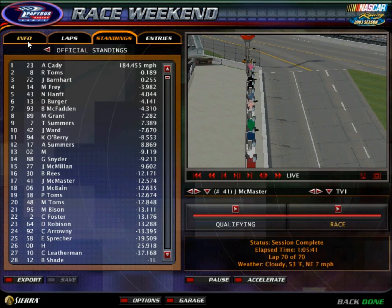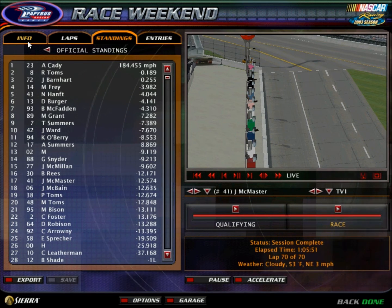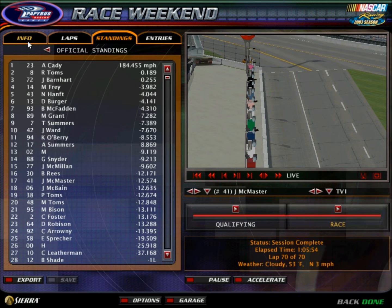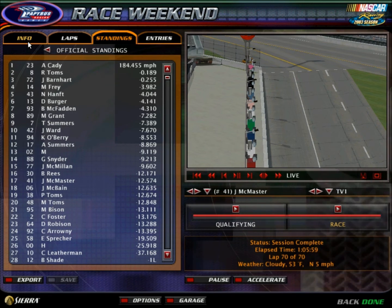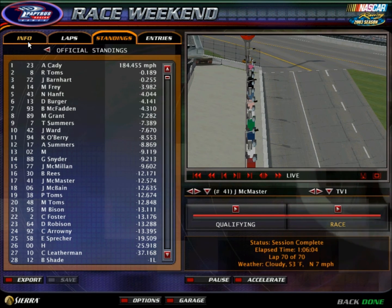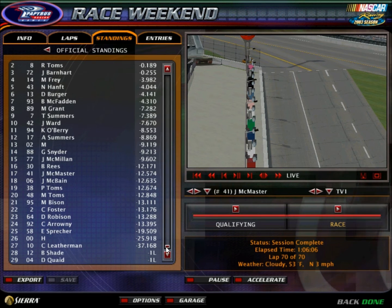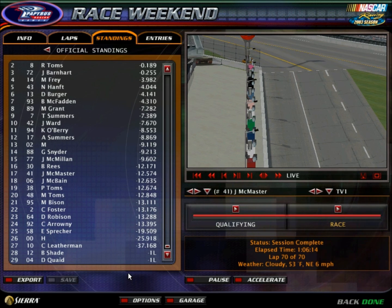Mr. Bison, who was in contention there in the last 5 laps, he will not make the race. Kobe Foster, he'll have to wait it out. Unfortunately, Diana Robinson, she will not make the race. Neither will Clyde Aroney. Again, Erica Sprecher will have to hold on and see what happens with her. Harmonica will miss it. Chip Leatherman, another waiting game for him. Ben Shade, another waiting game for him. And Douglas Quaid rounds out the 29 cars. He will not make the race.